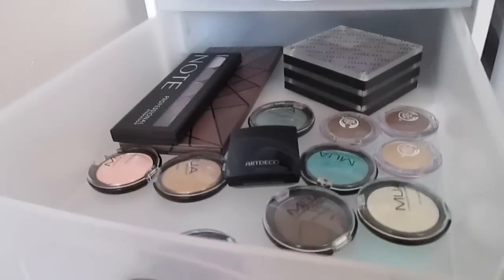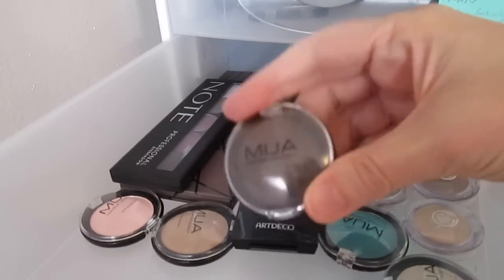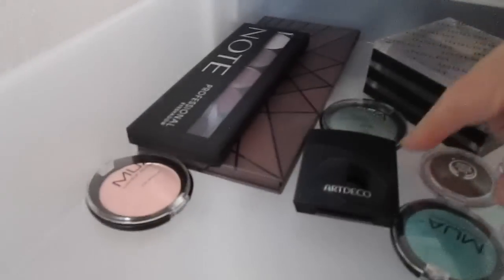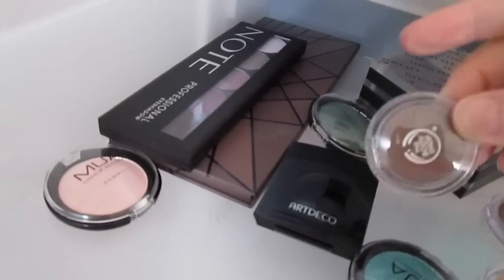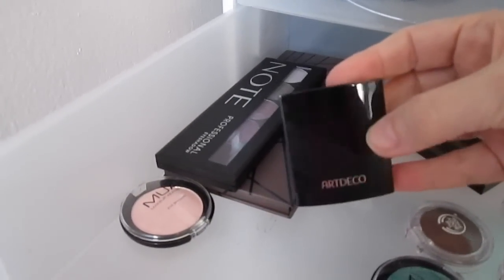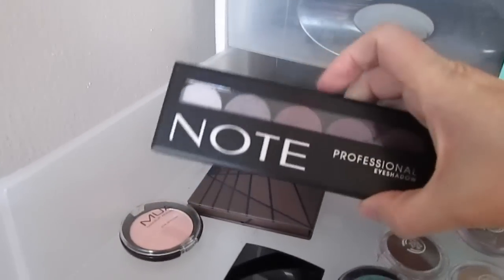This drawer has got Makeup Academy singles from Superdrug, which my friend June sent me in a swap one time. And I've got Body Shop eyeshadows in here. All the Body Shop stores in my area are closed now, so I don't know what's going on with them. These are some Art Deco shadows that my friend June sent me. We don't have that brand here, and neither do we have this brand, Note, that she sent me, and Zoeva.